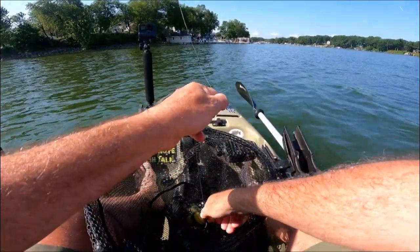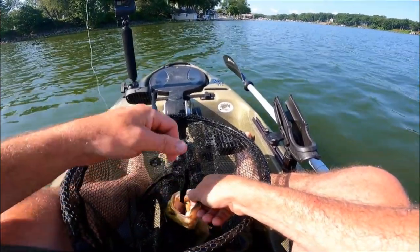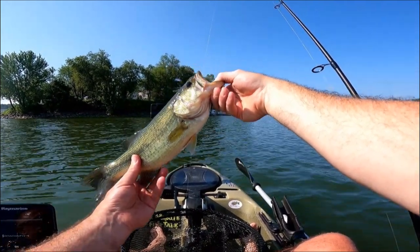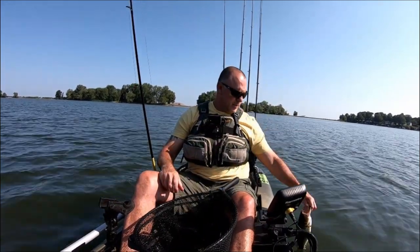Not as good as I thought, but... There we go. Largemouth. Nothing huge, but I'll take them. Back in, brother.